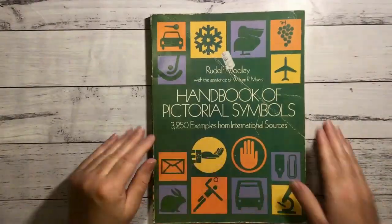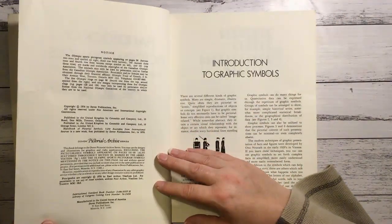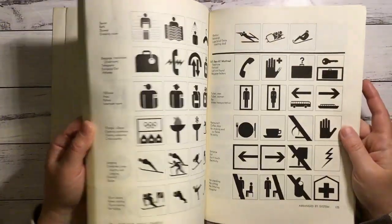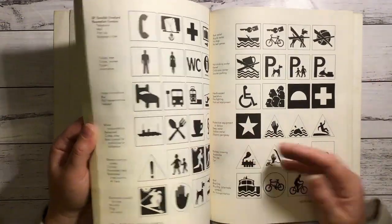This is the Handbook of Pictorial Symbols. This one's interesting too. I'm not sure what I'll do with it, but 74, so it is just a whole lot of symbols. That would make some fun ephemera. So a lot of them you could use in a travel journal.